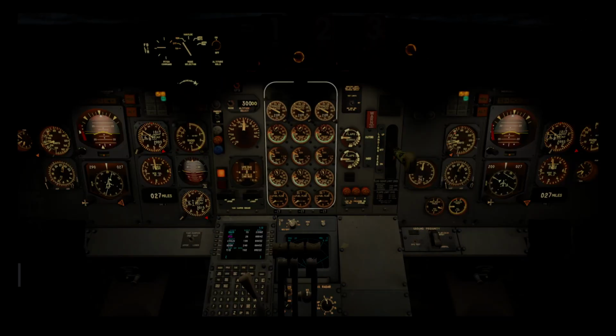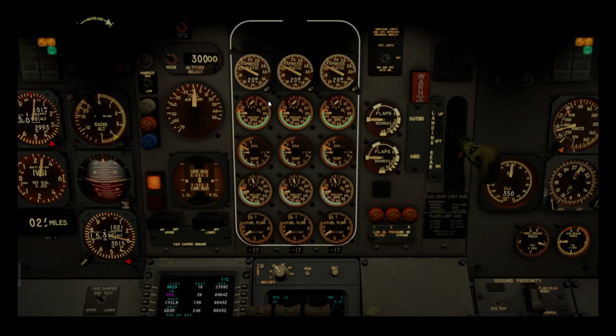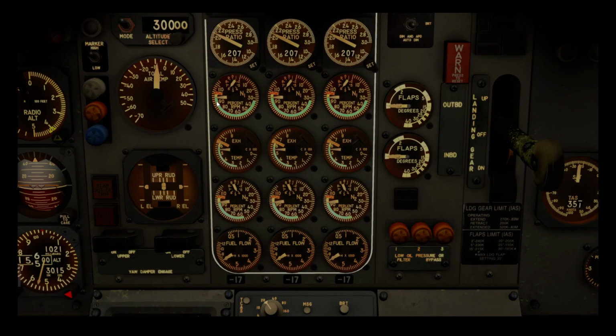Okay, now we're just setting our climb. Basically what I want to get up to is 280. Hold that to about 30,000. And again, I'm wanting about a 92% N1 for the climb, so that's why I keep checking it.